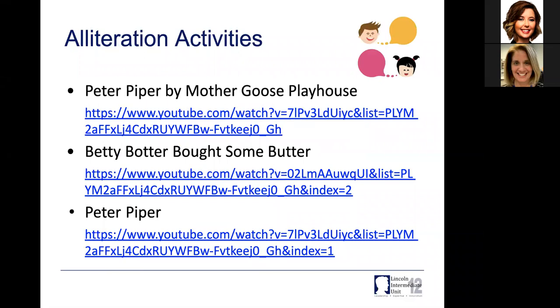There are some clips with some different Peter Piper activities. But with our alliterations, we're talking about tongue twisters. Kids love to try tongue twisters and try and say them faster and faster. They like to come up with their own tongue twisters based on the names of their family members. Make it fun, just some ideas to share with parents.